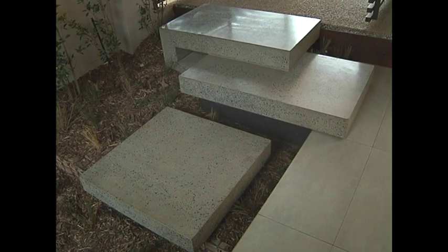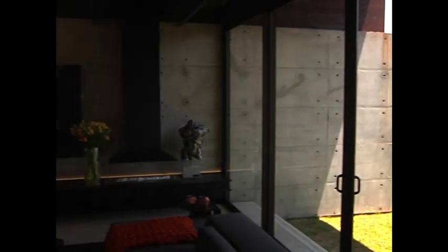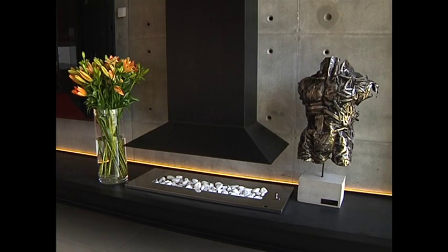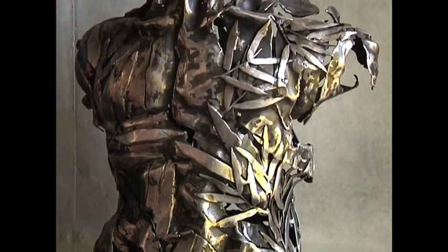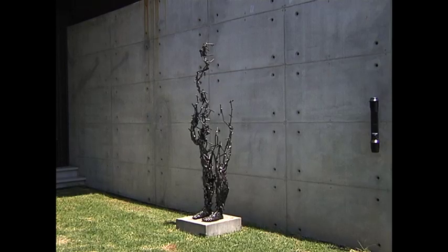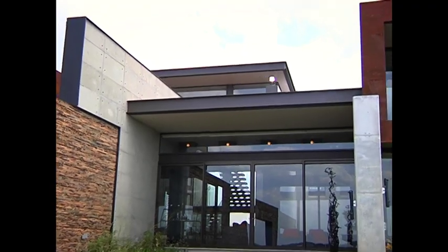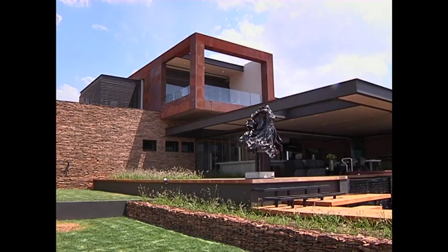Concrete is a very neutral material most of the time. So you can use huge walls of concrete, put a nice painting against it or a piece of sculpture in front of it, and it really brings it out. Whereas if you start using paint colors and stuff, you're tying yourself into a color scheme, which you don't get with concrete with the neutrality of the grey. The solid grey walls also create a sense of strength to counter the very open nature of the design.